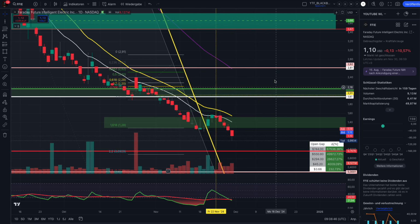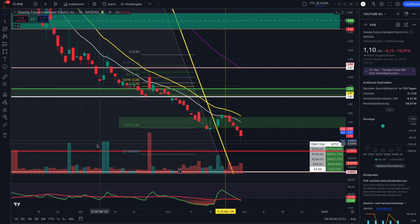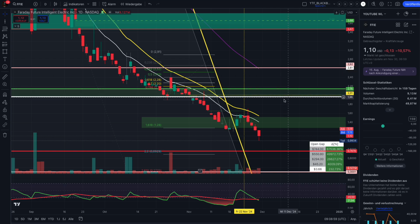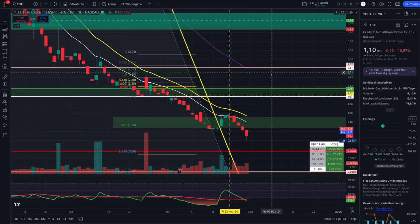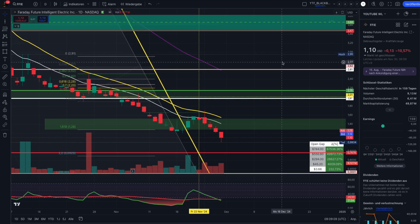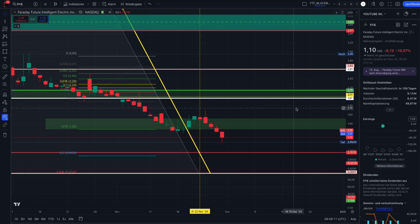So we need a very, very big volume, a huge volume spike at least. I think even 27 million, guys, is not enough. We need 50 million or more volume, at least 50 million volume in my opinion, to break this downward momentum. So when you see that Faraday Future is trading with 9 million, 10 million, 15 million volume, this is not enough in my opinion. This is of course not financial advice, guys, just my opinion based on the technicals.